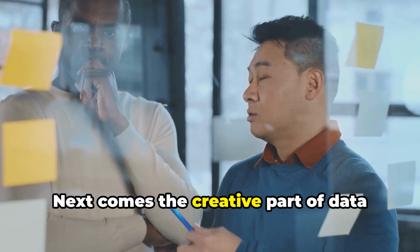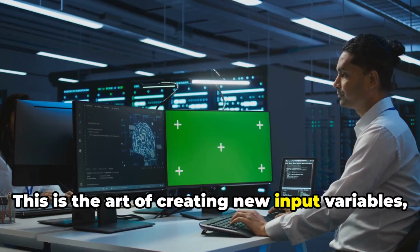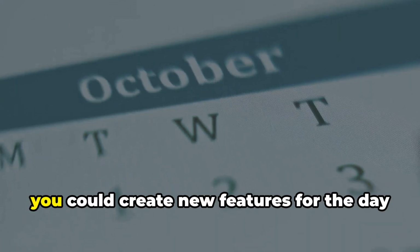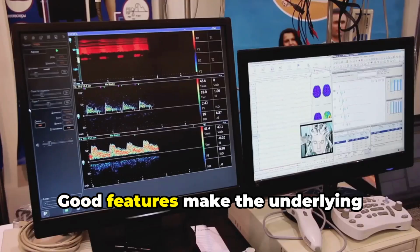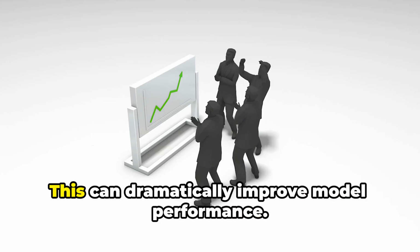Next comes the creative part of data preparation, feature engineering. This is the art of creating new input variables or features from your existing data. For example, if you have a date, you could create new features for the day of the week or the month. Good features make the underlying patterns in the data more apparent to the machine learning algorithm. This can dramatically improve model performance.